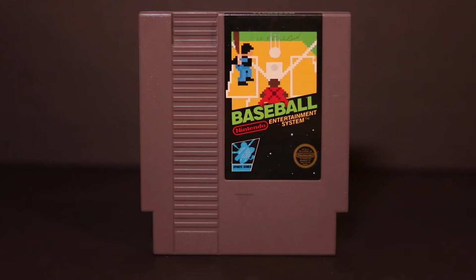So, very common title for the NES. It's not expensive. I think this one was $2. So definitely happy to add that one to my collection.